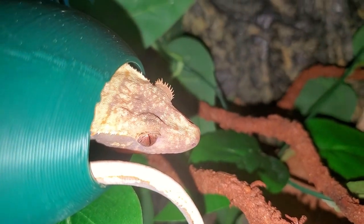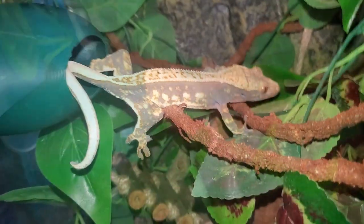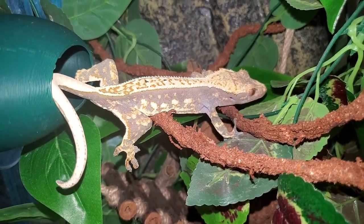We have hides at different levels. There is a hide back there that's usually there, but it's not right now because we needed to see her. This cork thing, there's a bunch, and this 3D printed one seems to be her favorite. She absolutely loves it. It's adorable. Not only are these great little secure hides, but they double as perches or climbing areas.